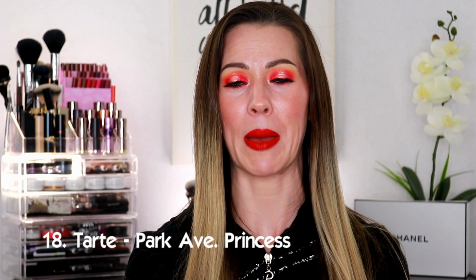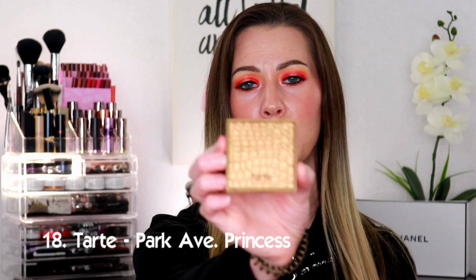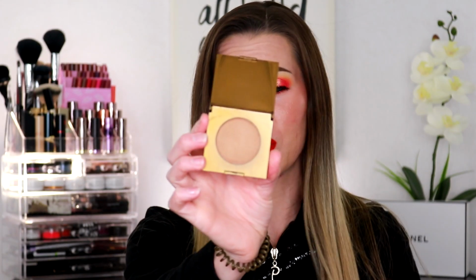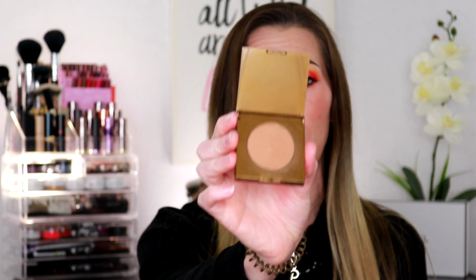All right, jumping into spot number 18 is my Park Avenue Princess Bronzer from Tarte. This is like a little single that I got, I think, as a gift with purchase. Had quite a few of those gift with purchases last year. But anyway, I do have the entire Park Avenue Princess Chisel palette, so I have the full size of this, or like a bigger pan size. And it's just not a shade that I use that often because it's a little too warm for me, but I do actually like it. It's not one that I really dislike.